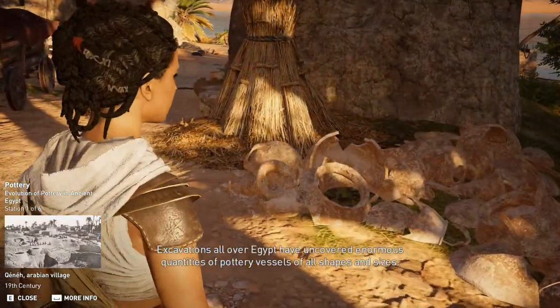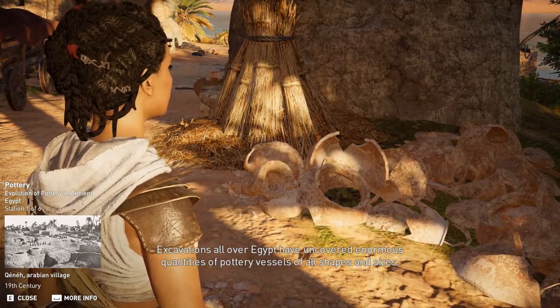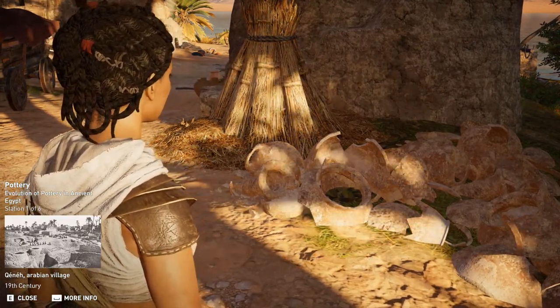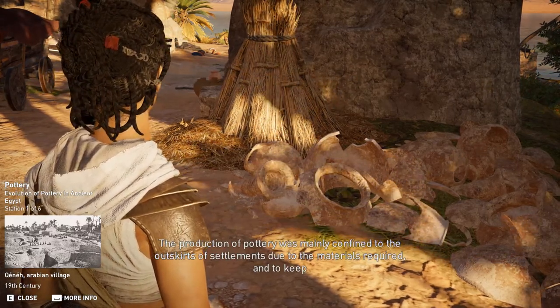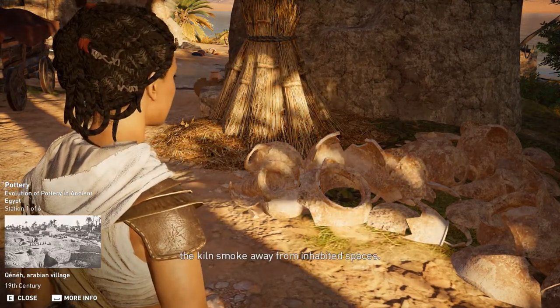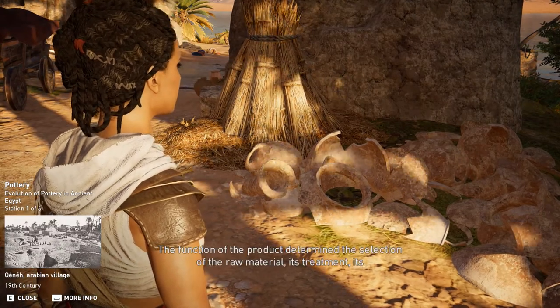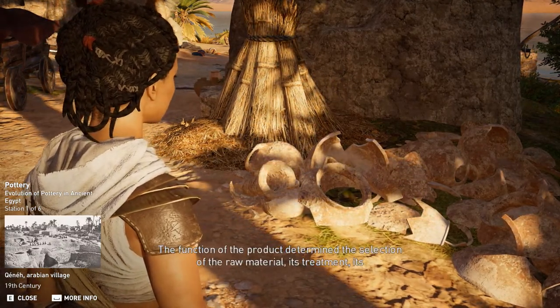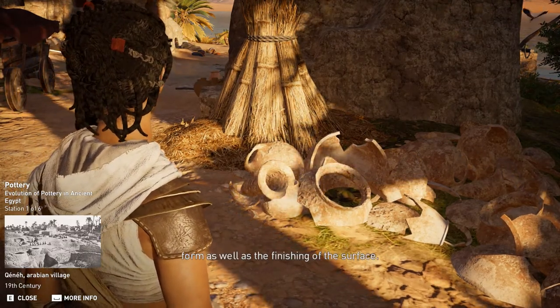Excavations all over Egypt have uncovered enormous quantities of pottery vessels of all shapes and sizes. The production of pottery was mainly confined to the outskirts of settlements due to the materials required and to keep the kiln smoke away from inhabited spaces. The function of the product determined the selection of the raw material, its treatment, its form, as well as the finishing of the surface.